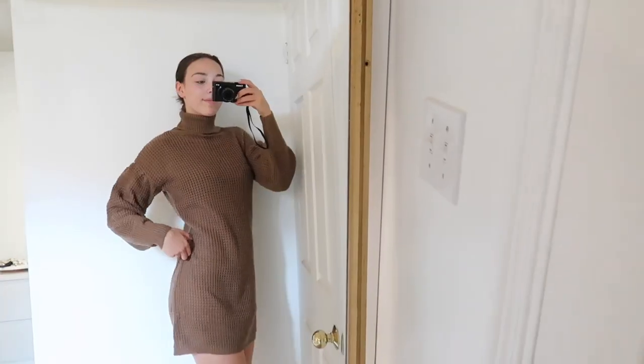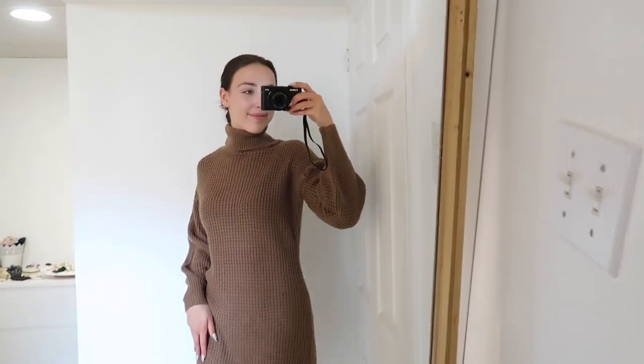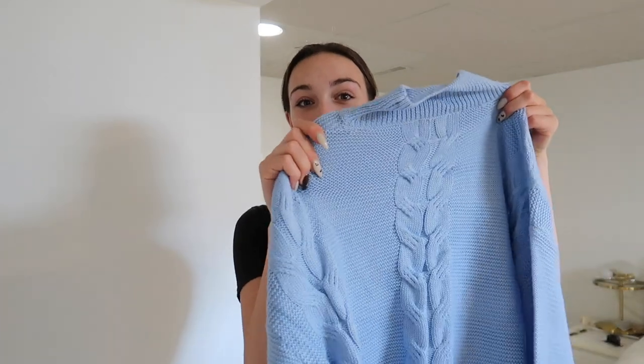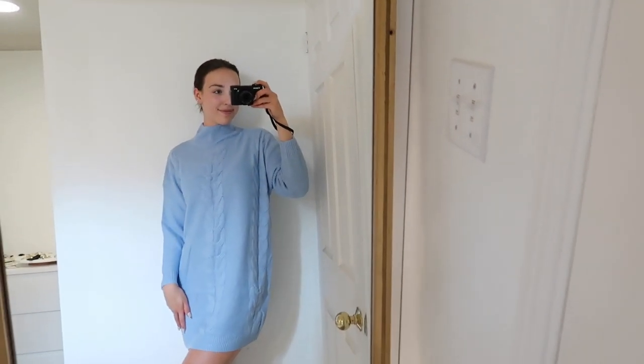Also got two sweater dresses because I literally am just obsessed with sweaters and cable knit sweater dresses for the fall. So the first one is this cable knit turtleneck brown sweater dress. It's got a little bit of these puff sleeves and it's literally the perfect length. And I'm tall too, like I'm 5'9", and this is such a beautiful length on me. And then I also got this baby blue cable knit mock neck sweater dress. Now this one I might have to wear like a skirt or a pair of shorts or something with it just in case, because it is a little bit shorter on me, but it's still so stunning. I love the color and the pattern, and it's just, oh, I'm so excited to wear it.